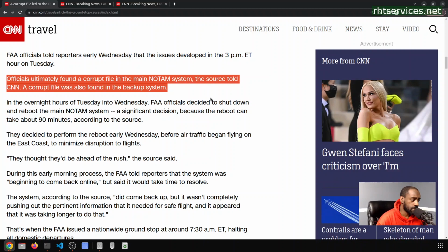Now, here's something that I'm not sure of, how they have it set up, but normally what you do is you do your change in a test or user acceptance environment. And when I worked in operations, this was something we had to do, and we had to prove that we had done it by screenshots and documenting the steps and a bunch of other things.